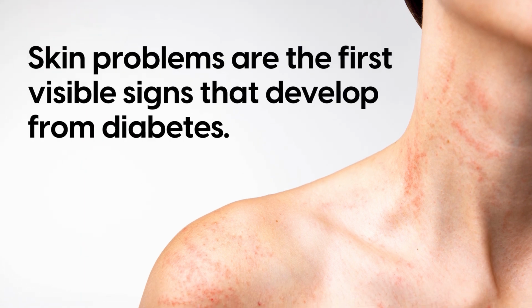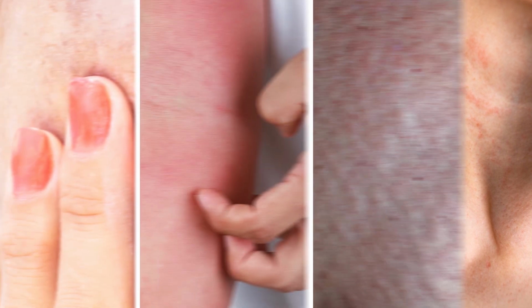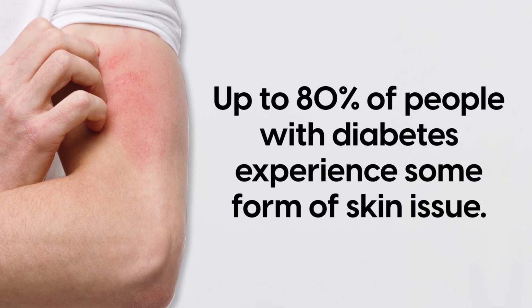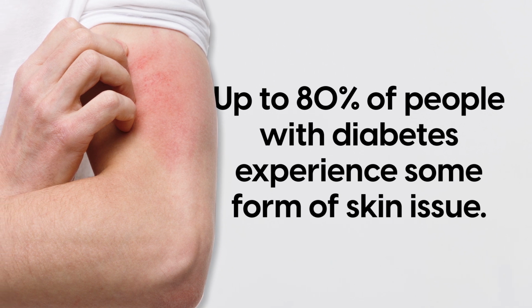Skin problems are the first visible signs that develop from diabetes, whether that's skin pigmentation, rashes, or more severe infections. Up to 80% of people with diabetes experience some form of skin issue.